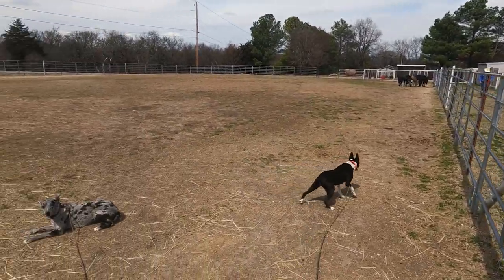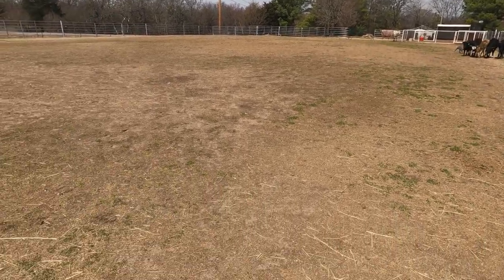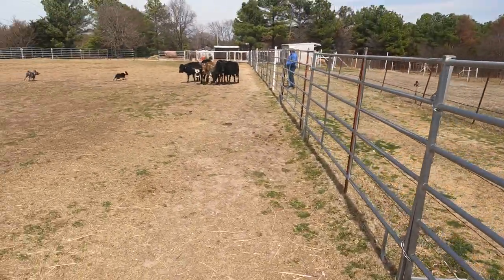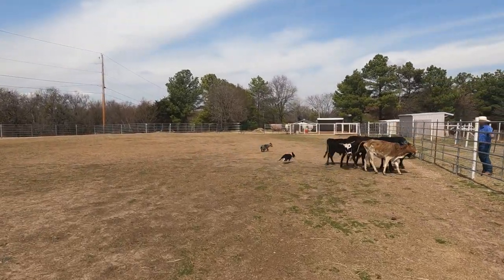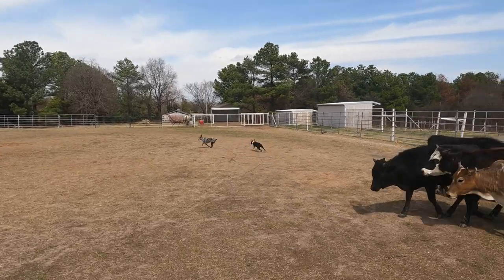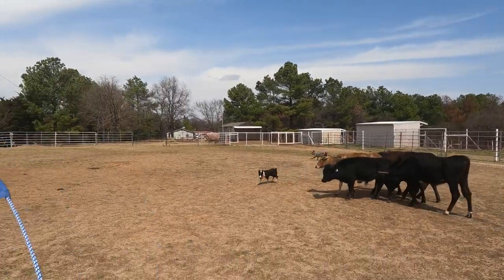So, Dalton's already turned Cotton loose, and he is just bringing them to me. So from here, just gonna let these two go and tell them to hunt them up, and just let them do their thing. So, hunt them up. Girl. Hey. Now get back. Steady. Now get back. All right, so right here, just gonna let them get back. Let them work.